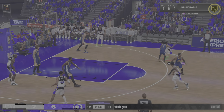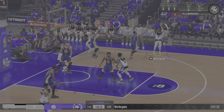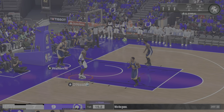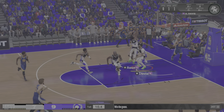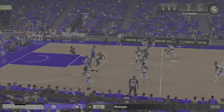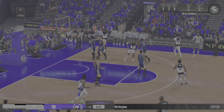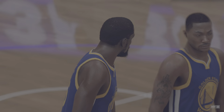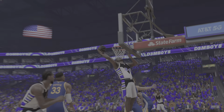Irving finds Morant. Back to Irving. Outside for Morant. And they waste no time getting those 3 points back. I love the competitive fire Ja Morant plays with, coming right back with his own three. Rose can't connect. Here's Pippen. So at the end of one quarter of play, still a close game. We're up by two, and we'll be back in just a minute with the start of the second quarter.